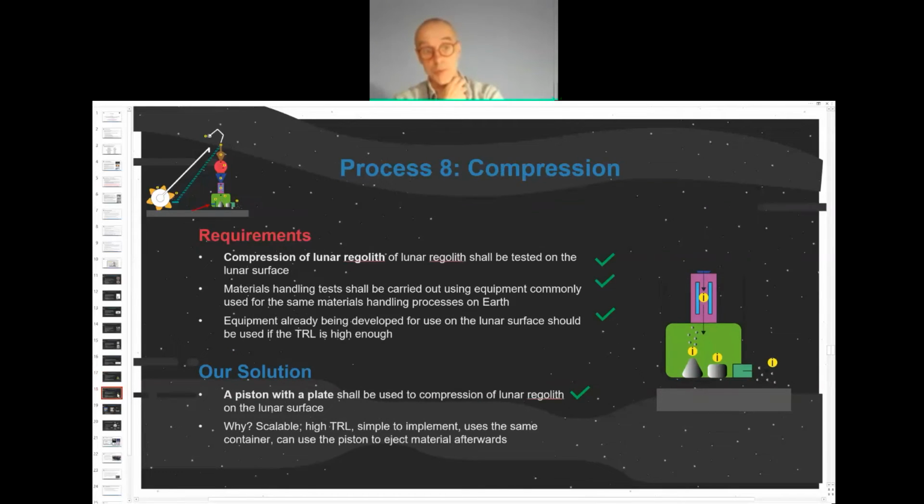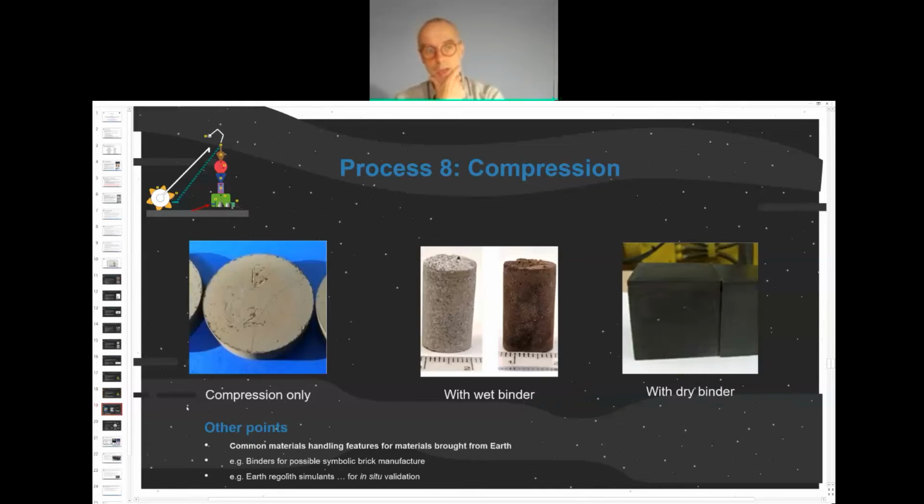And the last aspect is compression. Again, an important common feature is to understand what happens when bulk materials are compressed. Therefore, this is a feature we are expecting to include. And in addition to simply looking at the mechanical features, compression can also be used as part of a processing step as well. So there are two aspects we're considering in a bit more detail. One is potentially the ability to demonstrate, at least symbolically, some kind of manufacturing process, so compression potentially with a binder material that could result in monolith-like structures being created.